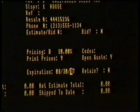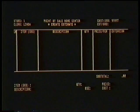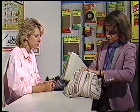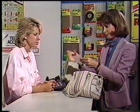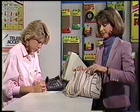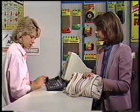Press Next Screen to return to the posting screen and begin the posting of items to be included on this special price list. Okay, now what items did you and the manager agree to put on this open quote? Oh, gosh, let's see here. Latex paint, paintbrushes, rollers, and drop cloths. Okay, let me post those items on your open quote.